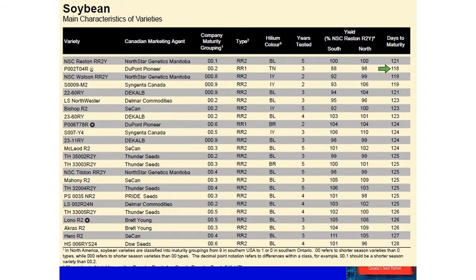So that's just a word on soybeans: soybeans take a fair bit more research as a new crop to figure out which varieties are really the best adapted for certain areas. And that takes some phone calls to provincial oilseed and pulse specialists and to companies. So that's about it for me at this time.